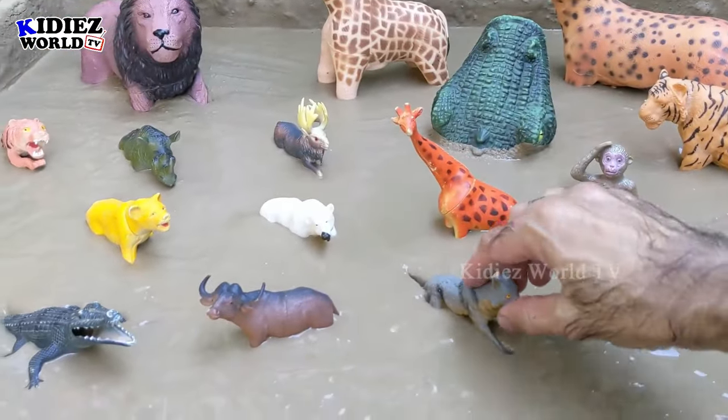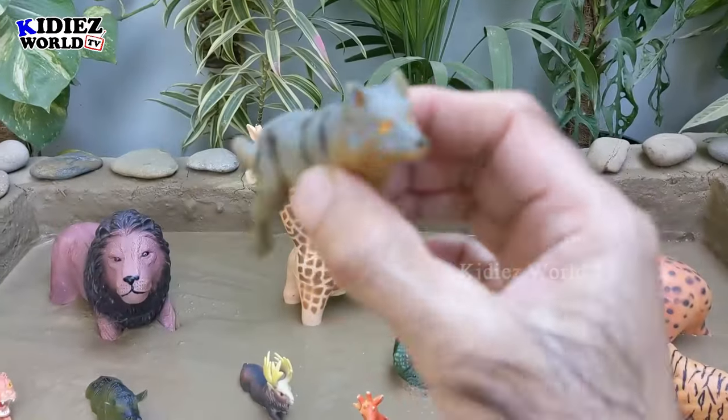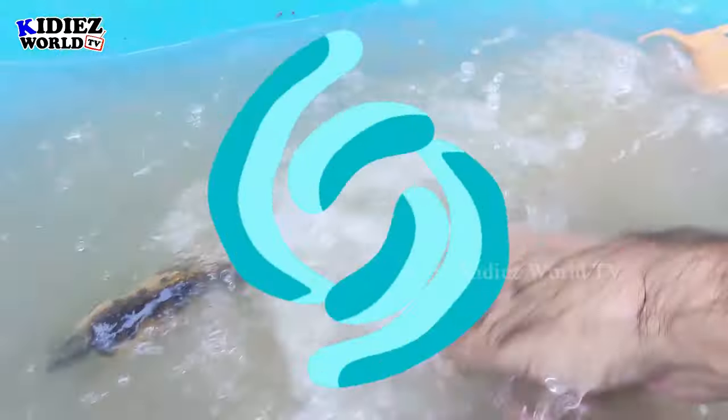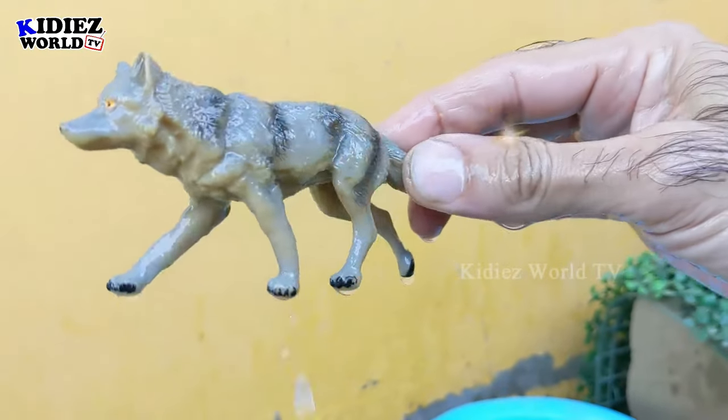We have wolf. Amazing this wolf is. Little but very clever animal. Let's watch him. Here we go. Wolf.